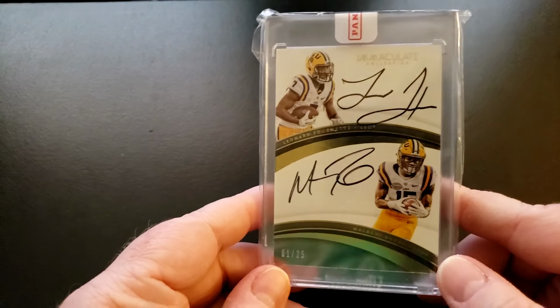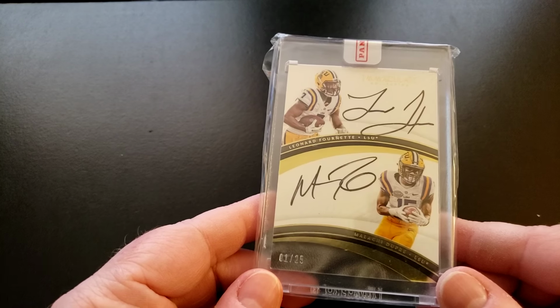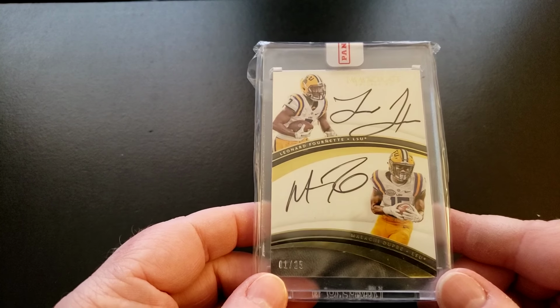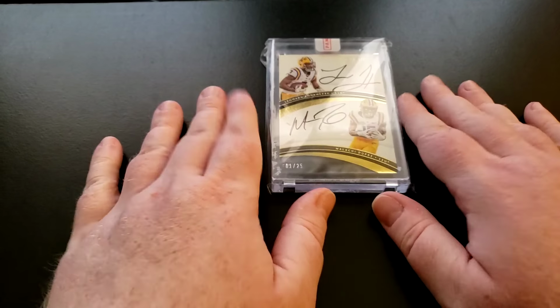I wasn't collecting back then. I just happened to see this on eBay and got it for a very good price. And I'm a big Leonard Fournette fan, and then, of course, Malachi Dupree. I have a few of his autographs. So when I saw this online, I was like, oh, I have to get that one. So that is number 1, and it's a bookend numbered 1 of 25, so that's pretty cool.